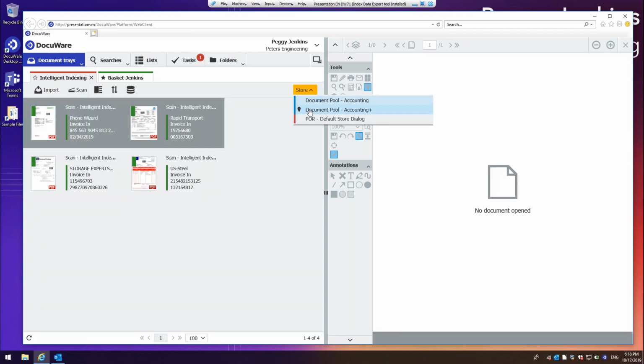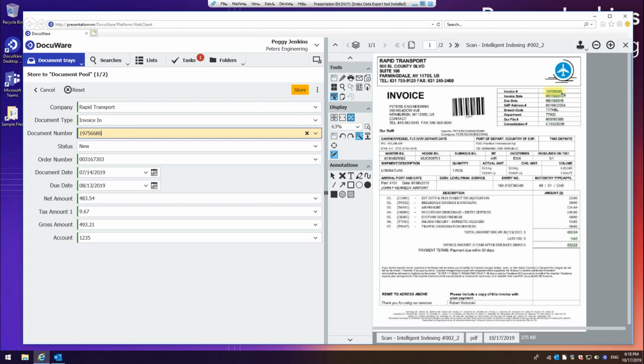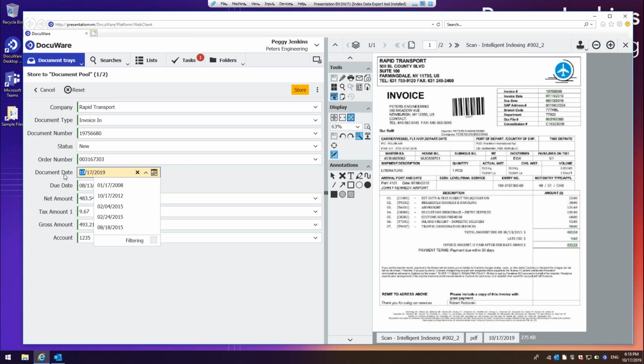And I'm only going to do 2, and we're going to store them. So you can see, again, all of the information has been completed. And as I click on each field, it highlights it on the document where it picked that up so we can verify that that information is, in fact, correct. So I'm going to go ahead and store that. But I'm going to make a change to this real quick. I'm just going to put in a different date so we can show you a different process later on.